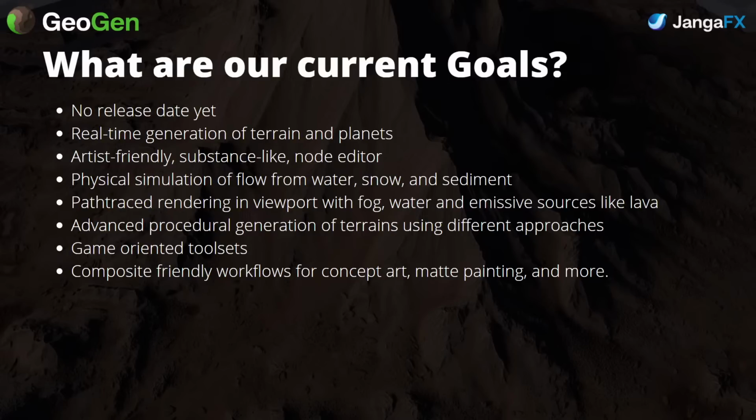Real-time generation of terrain and planets. We know that there's a ton of terrain generators out there, but we want to make sure that we're different, and we're going to show you how. We want to be artist friendly and Substance-like. If you're familiar with Substance Designer, fantastic tool. I love the guys over at the Substance team. It's going to be a node editor, with physical simulation for flows of water, snow, sediment, etc. That's what we want to focus in on for our goals. We want path trace rendering, just like LiquiGen, with fog, water, and emissive sources like lava, etc.